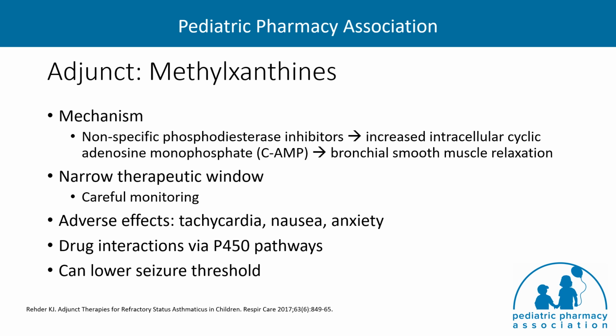Our final adjunct are the methylxanthines. The mechanism is non-specific phosphodiesterase inhibition, which increases intracellular cyclic adenosine monophosphate, or cyclic AMP, which then leads to bronchial smooth muscle relaxation. The problem with methylxanthines is that there's a very narrow therapeutic window, and so it requires some careful monitoring. Adverse effects are tachycardia, nausea, and anxiety. These methylxanthines also interact with a lot of medications via the P450 pathways and can lower your seizure threshold.